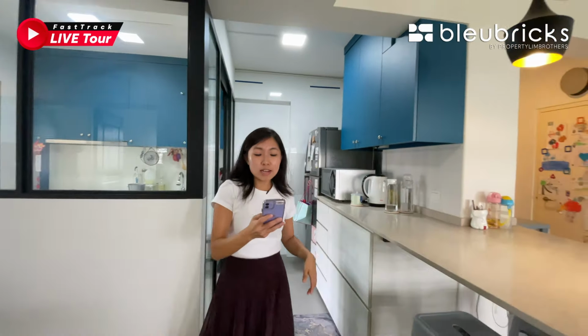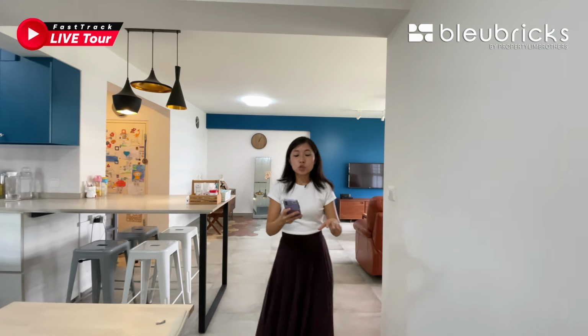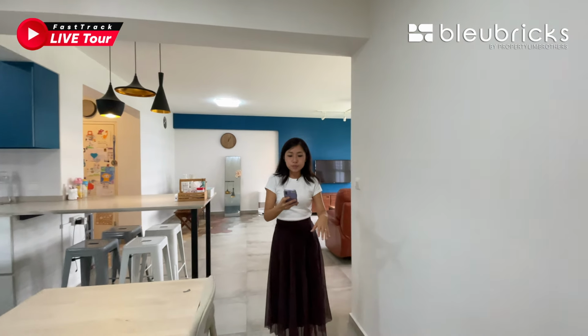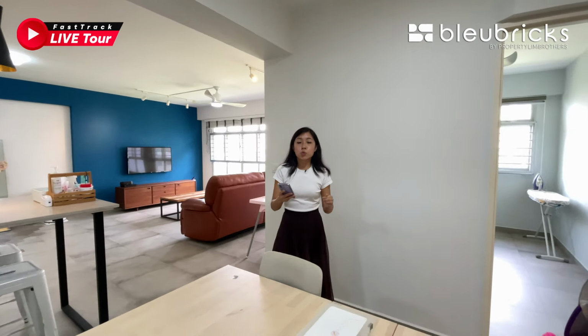Now let me share more about the pricing analysis, because at this point in time there are not many new build HDB 5-room units here in Yishun, and at this point of search there's only 13 units available. With a build year from 2015, our unit is one of the newest currently on sale. We are actually TOP, built in 2018.